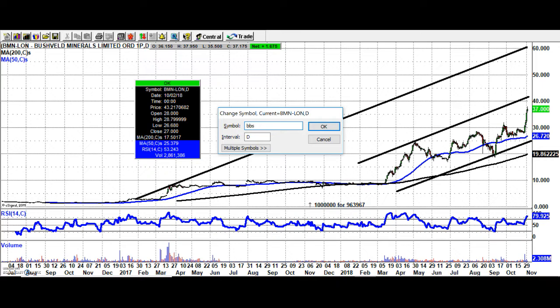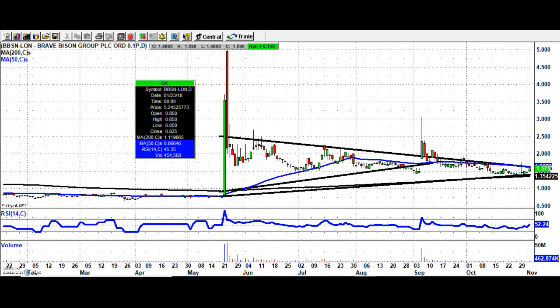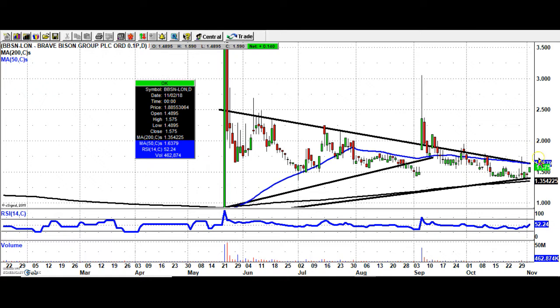Brave Bison, I believe I looked at a little while ago, but it's worth a second look now. In a triangle from May, we just need to see an end of day or end of week close above the 50-day moving average at 1.63 pence and that resistance line from May, and we could have a retest of the 3 pence zone. Obviously, if you're aggressive, you'll already be in there now. Otherwise, if you're cautious, wait for the 50-day line to break. Stop loss back below, let's say, 1.4 pence at the moment, which is the bottom of that triangle.